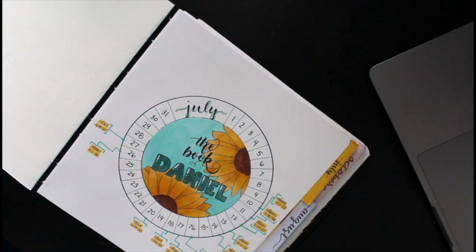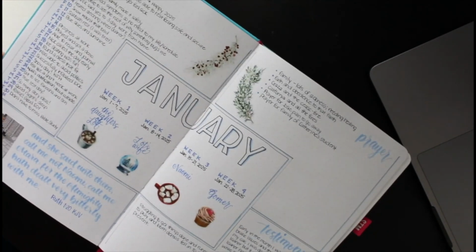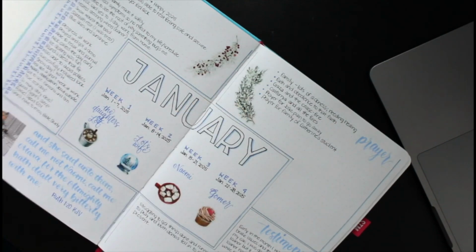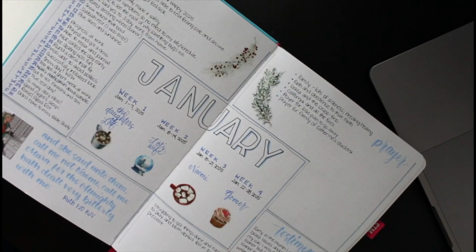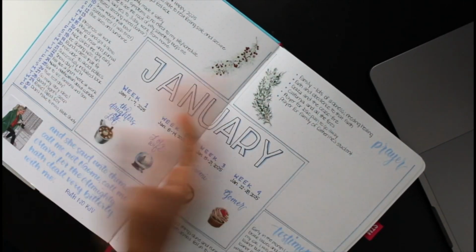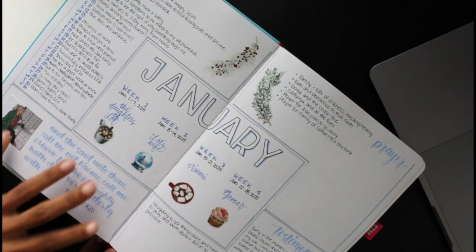In comparison, I kind of wish I had waited till July so I'd have a July to July, but this is what the monthly spread looks like for this journal. As you can tell, there's actually way more stuff on it, which is interesting. But this one is easier to do. It's just squares, just blocks. It's very easy to do blocks. You can use a ruler to create perfectly straight lines. I did not, so the lines are not really perfect.